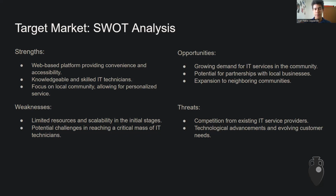so that people that are interested in working with us can apply. In terms of opportunities, we have a growing demand for IT services in the community, and we have potential for partnerships with local businesses that may have IT needs. If there's no company in such communities that provides IT needs, small businesses are impacted. But at Amphora, we want to make sure that businesses are not impacted that way. And also, in terms of expansion to neighboring communities, we want to reach out to specific communities that need this type of help or demand it.